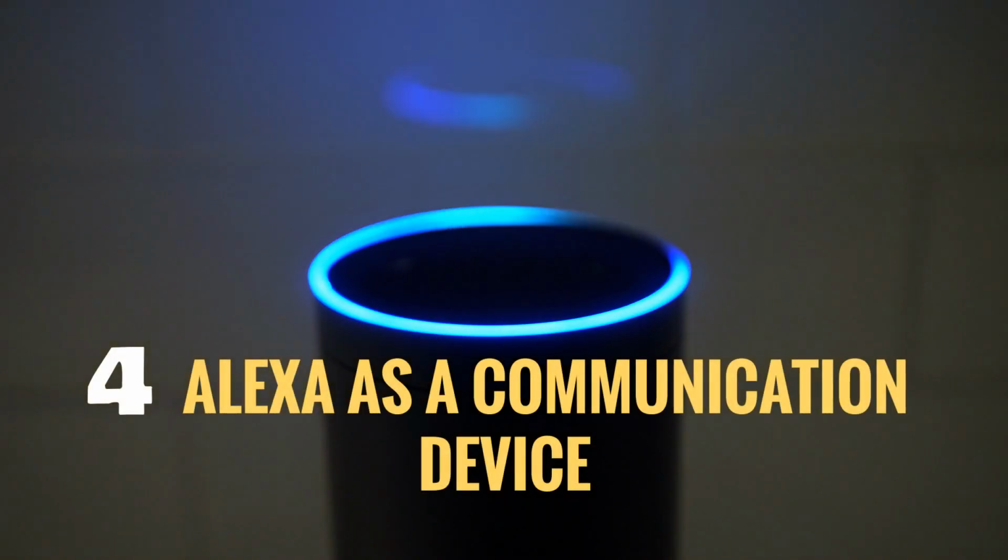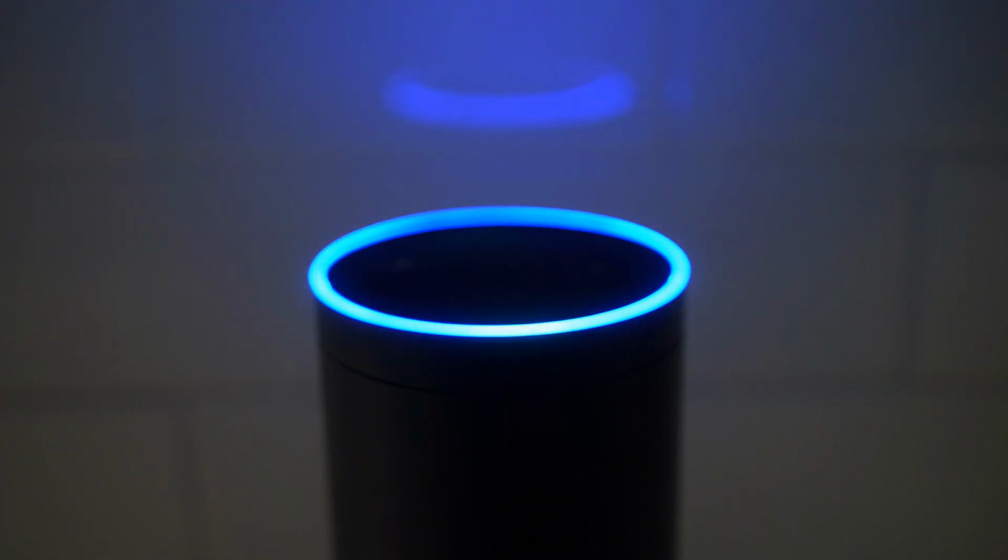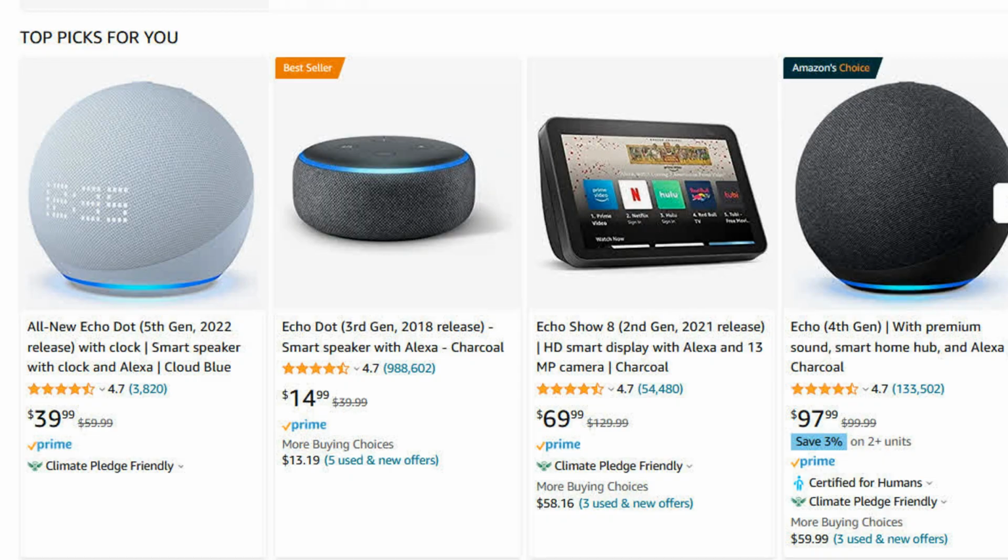Number 4 is the Alexa device, the Echo. The first one that came out, I don't know, 5 or 6 years ago maybe now, was a tall cylinder. And I bought one for my dad for Christmas, and he didn't really know what to think. He does like gadgets like I do, so he was intrigued, but he couldn't quite picture what he would use it for. So I suggested he just try it out for a little bit. And then I bought just a little dot for myself.